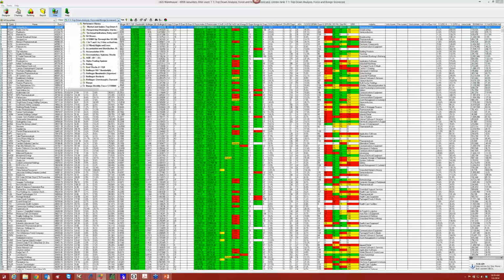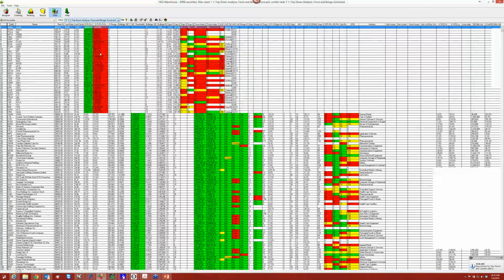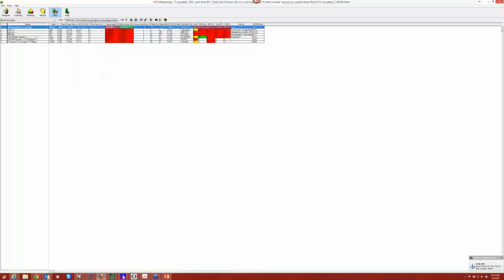I'm going to go into the Elder Force rules, and I've got Rule 4 and Rule 2. So let's look at Rule 2, and I could start to build potential stocks to short. I probably want to thin this out and eliminate preferred stocks. But these are looking for stocks that might be rolling over. So let's look at a couple.